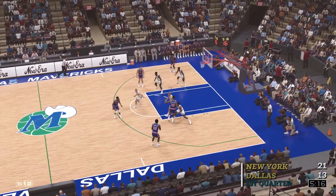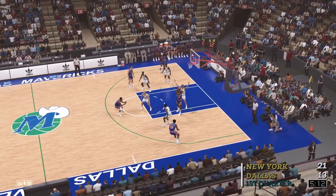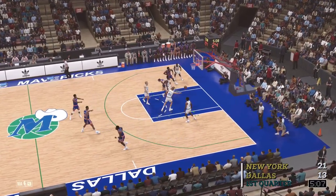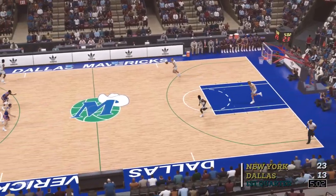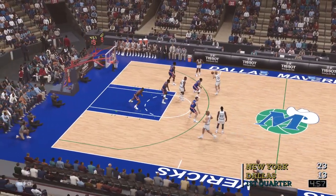Outside, Walker. He kicks it to Robinson. Inside. Fade away. Cartwright gets the bucket. Cartwright's got 13. Right out of the starting blocks. They've been dominant at the offensive end. And that early momentum has helped them put together a nice lead.